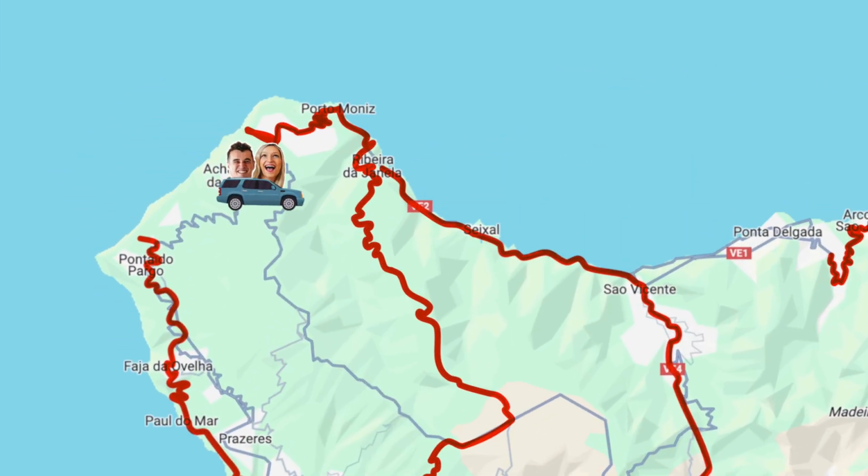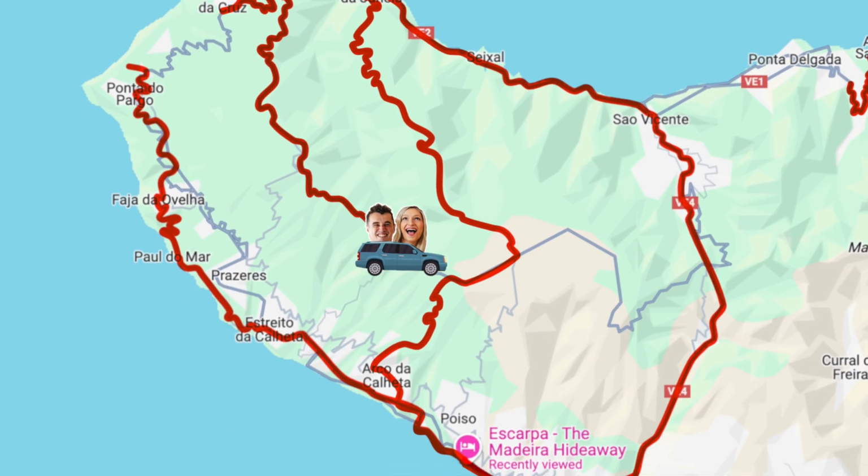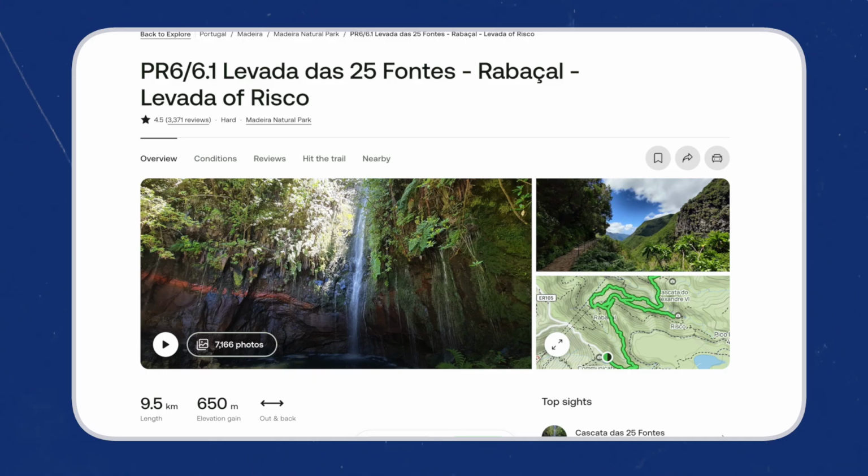There's a few more options for your day today. The Lavada das 25 Fontes, which is the PR6 trail, is a really awesome, super popular hike on the island that we recommend doing in the afternoon to avoid the crowds.